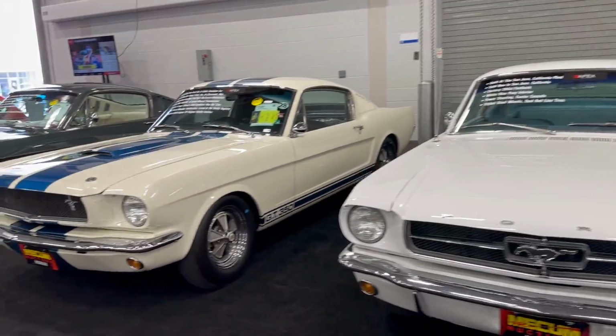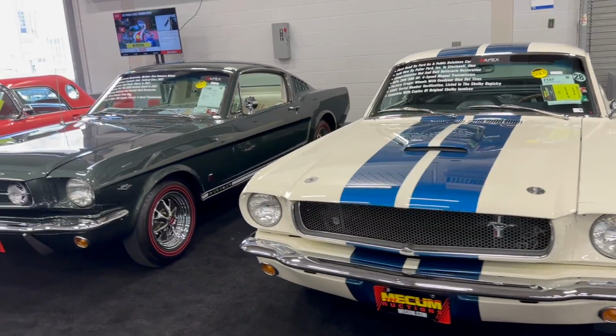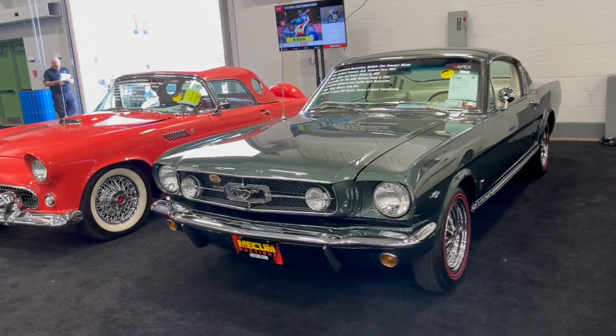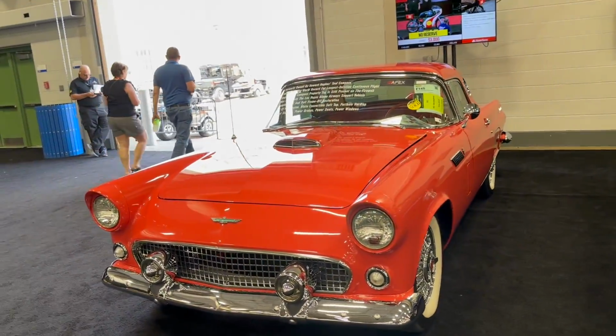At least they all have very similar stickers on the windshield, which might make it a little bit hard to see out of, but I'm sure that the new owners will remove that. Unless if they wanted to show off a little bit at their local car show.